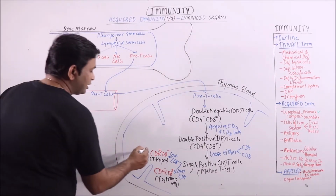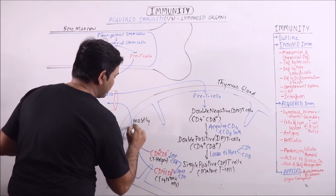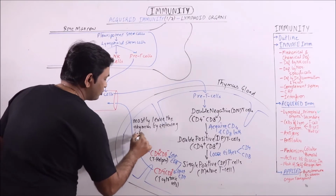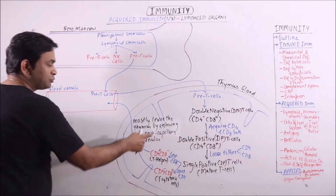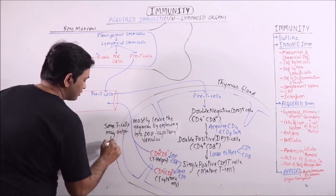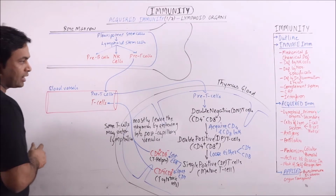So these type of cells will now again enter the blood. So mostly they leave the thymus by entering into post-capillary venules at the corticomedullary junction, and some T cells may enter lymphatics. So finally, most of the T cells will enter the blood vessels again from the thymus gland.